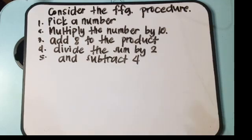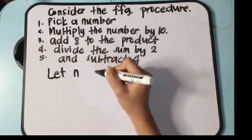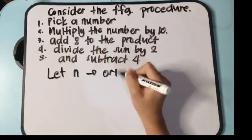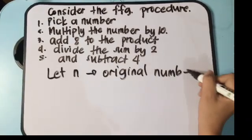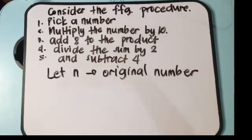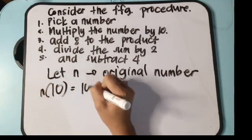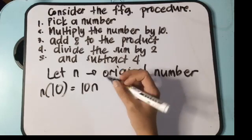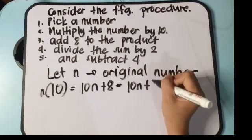So for our solution, hindi tayo magbibigay ng ano dito, ha? Parang step by step na number, ganyan. So, we let n as our original number. Okay. So, dito, parang magbibigay tayo ng letra na magre-represent as our original number. Kahit anong original number yan. Or kahit anong number na pipiliin natin. Then, we multiply it by 10 daw. So, that is 10 times n, that will give us 10n. Then add 8, so that is 10n plus 8.